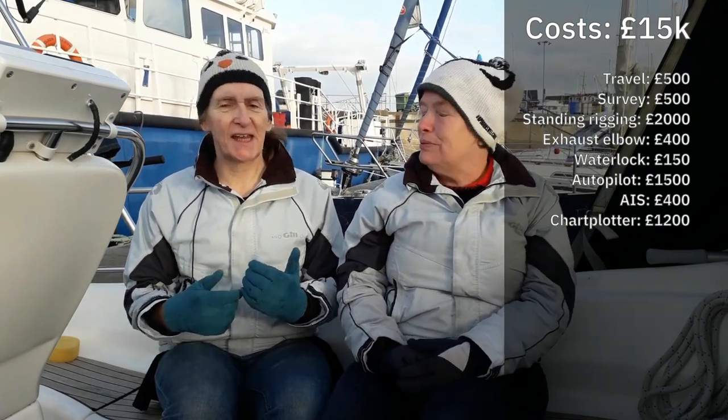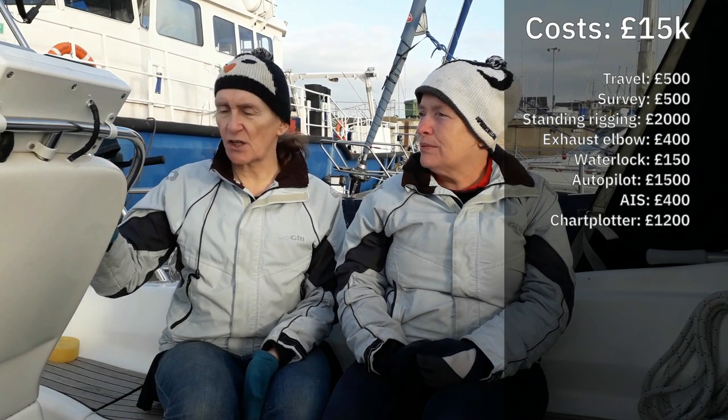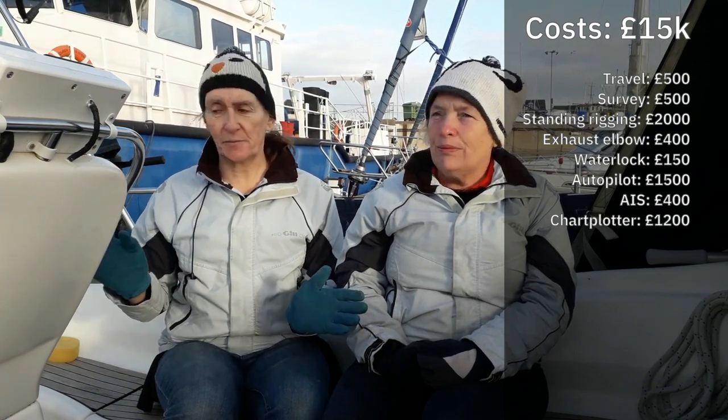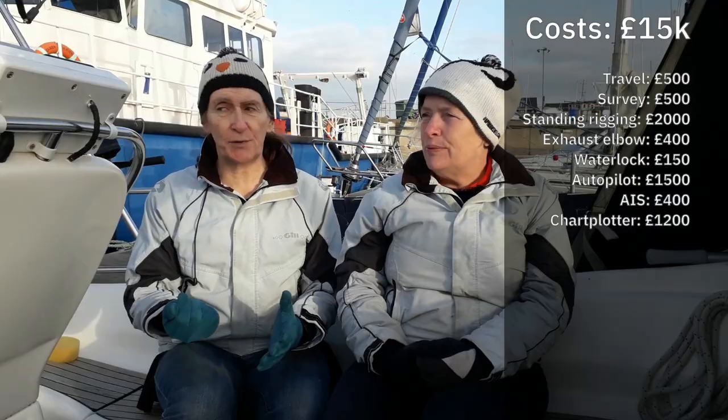There are things, once again, that we weren't sure that we wanted, but we got them, like AIS. To be fair, once we had the chart plotter in place and the boat's network in place, the AIS was quite inexpensive. It was £400 for the unit. You plugged it in, it worked.